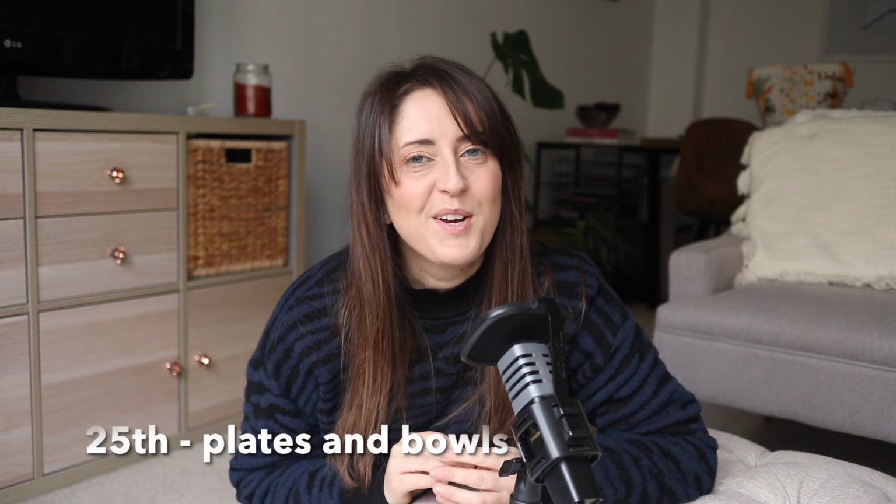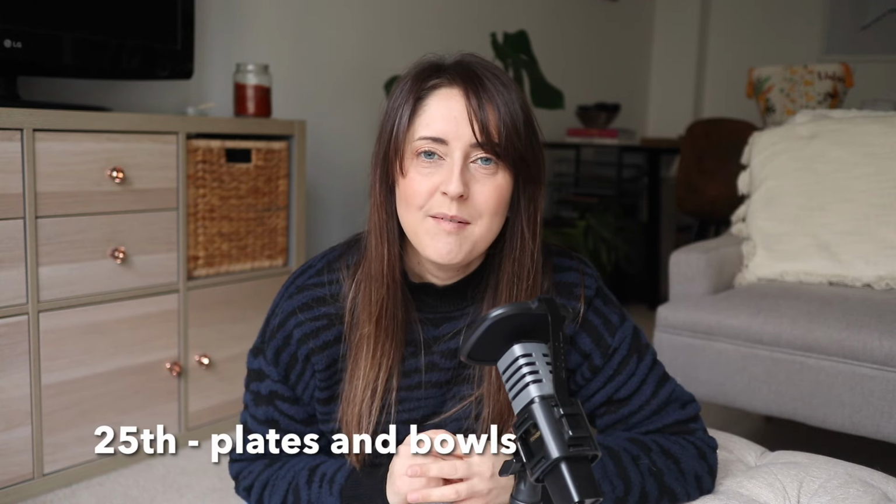For the 25th, can you go through plates and bowls? Make sure that you haven't got any chipped ones, those are good ones to let go of, and just make sure you've got the number that you actually need for the biggest dinner party that you would be likely to hold. So if you're only maximum able to have 6 people at a dinner party, then do you need more than 6? Remember, you can easily wash them as you go when you're using these items.